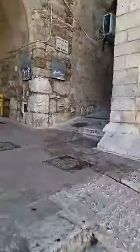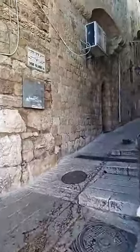What have we got here? This is the Shuk market as you go back here. That's where we came from. Let's go towards a beautiful Kotel, friends. Friends, we're a community and we're exploring all over Israel. This is Misgav Ladach Street, another famous street.